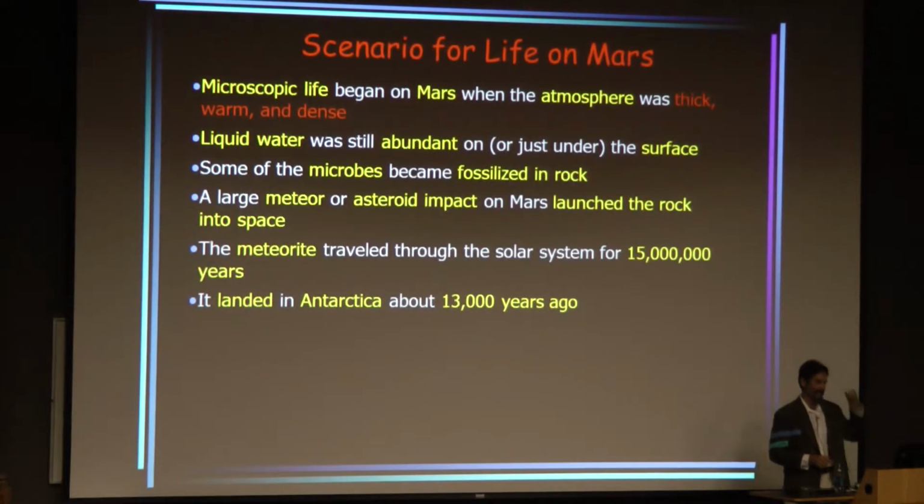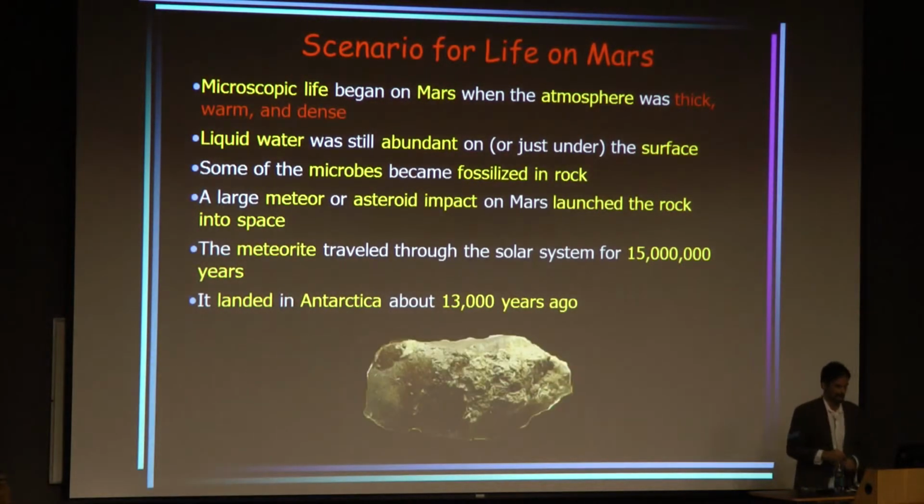All right, so the idea is that we could have had microscopic life on Mars at some point. That's the re-entry of a Martian meteorite right there.